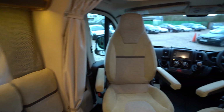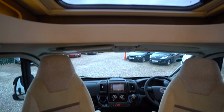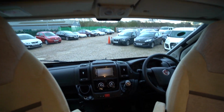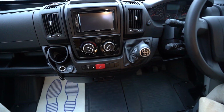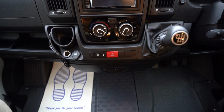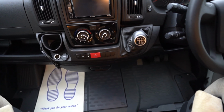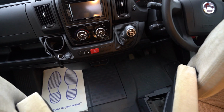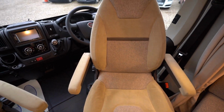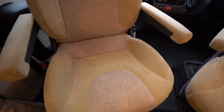And then if we just move forwards into the cab, got a nice panoramic skylight up at the top there, lets loads of light in. In the center of the dash there, you've got your Pioneer touchscreen head unit. This model's got air conditioning and cruise control. We can see that the cab seats, lovely and clean, nice and tidy, just like all the upholstery in this motorhome.